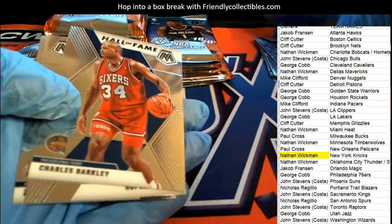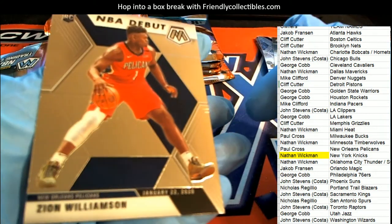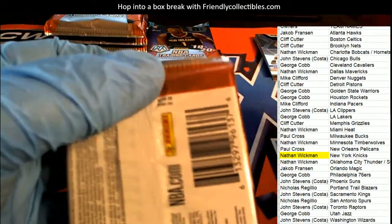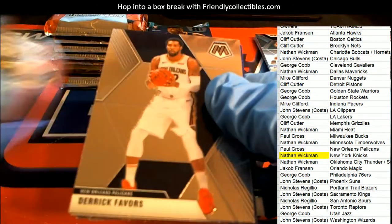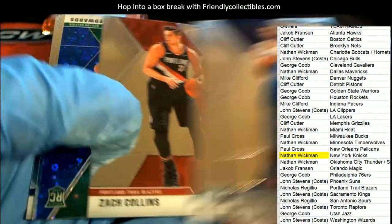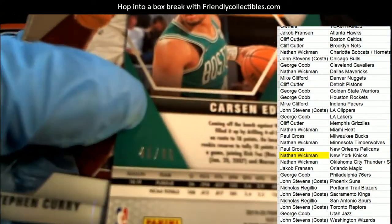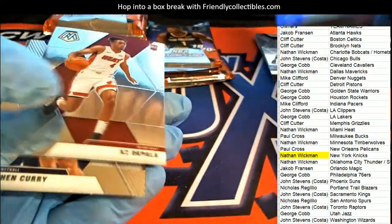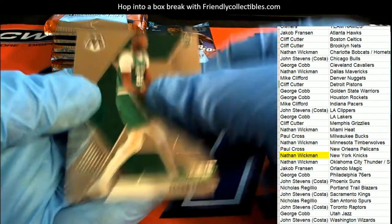Nice Allen Iverson, 76ers. A Rui. And look at that Zion Williamson. Nice one there, Pelicans, Paul. There you go, Paul, with your Zion Williamson NBA debut rookie card. Here's a Carsen Edwards, number 285. Nice rookie right there, Celtics. There's a Tacko Fall rookie card.